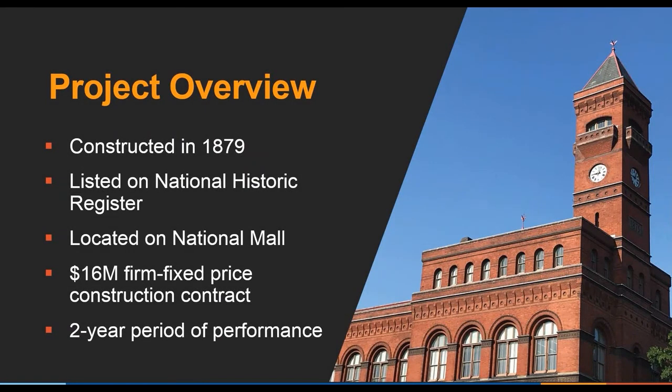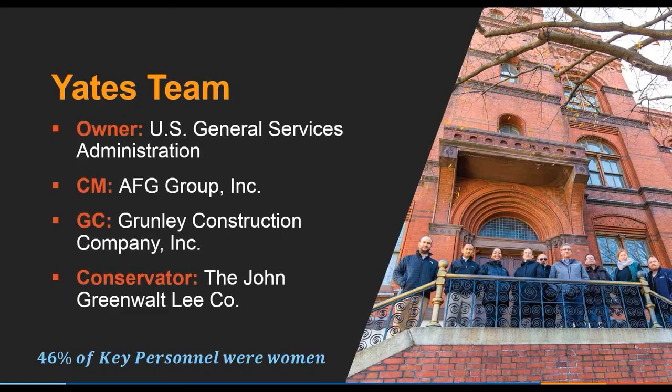Project overview. Yates was constructed in 1879. It had additions constructed in 1883, 1895, and 1915. It's listed on the National Historic Register, located on the National Mall. Contract was $16 million with a 2-year period of performance.